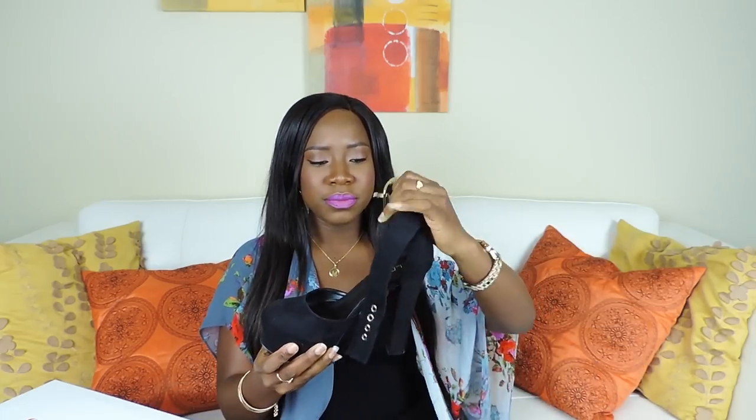Let me know which one you guys want me to go for graduation: the black and white dress, the navy blue and white dress, the black and blue dress, the royal blue dress, or the nude dress. Please let me know. Whatever you guys decide, I will pick that. And also, I will do a get ready with me video. So, yeah. Moving on to the shoes.